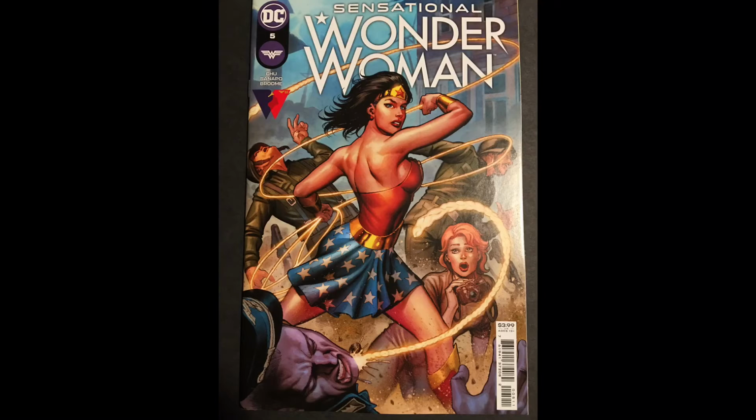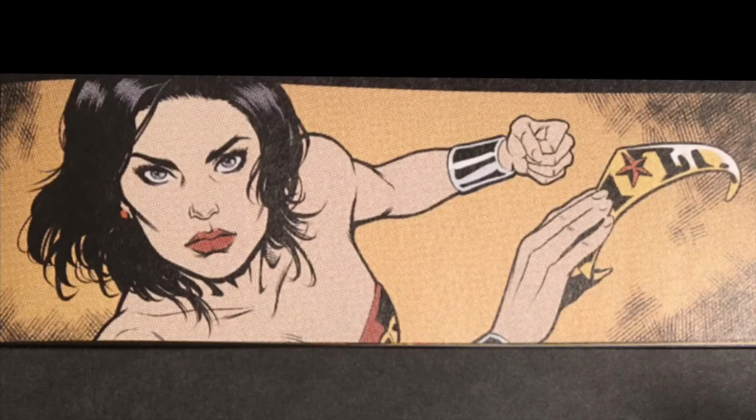I also picked up Sensational Wonder Woman #5. Now, I've spoken about this book in the past. It was a DC Digital First title, or I should say it is a DC Digital First title. This is a wonderful self-contained story by Amy Chu. It revolves around a cause that kind of hits our family hard here, and I'm not going to discuss that. I'm not going to go through that. I don't want to spoil the story, of course.